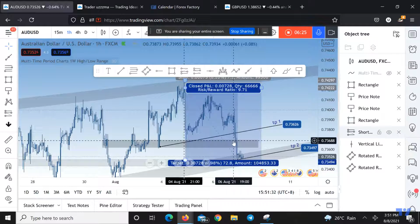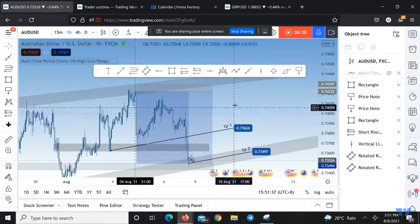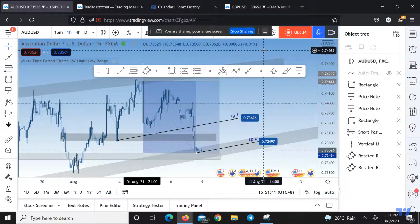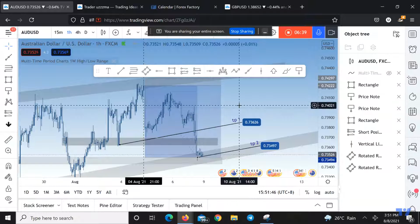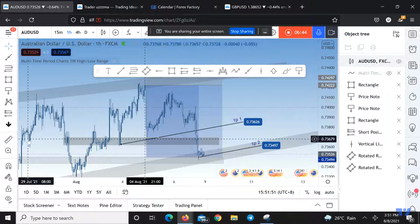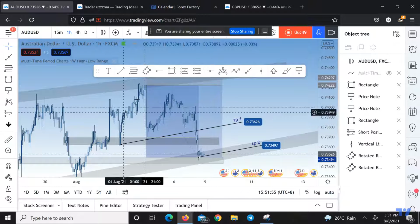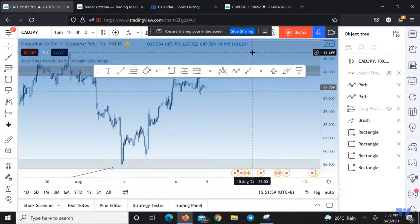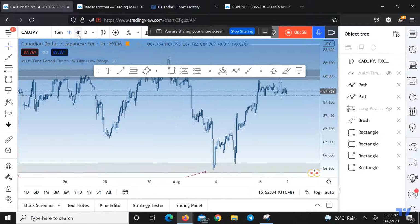But yeah, I didn't manage to ride it fully, and I'm looking for AUD USD buys again within the channel for next week. But that's for a later video. And then this was my second setup for the week. Actually, third. So the first one was the AUD one, which was this, and then the USD CHF, and then this. And lastly, I had a CAD JPY setup, and this was actually a sell limit. Sorry, my bad, a buy limit that I had placed.